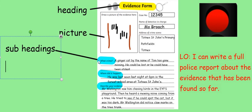So let's have a look at what these particular subheadings are all about, what information is being given now. So the first subheading says, what crime? So you can use that subheading, or you could make up your own version.